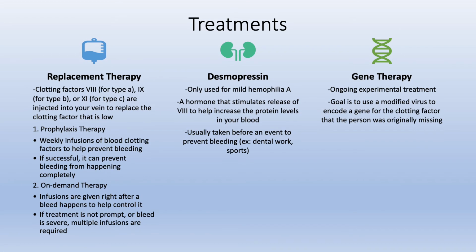Hemophilia can't be cured, but there are a lot of effective treatments. The first is replacement therapy. The clotting factor you're deficient in is injected into your vein to replace the low levels. Most of the blood used in replacement therapy derives from human blood. However, it's first treated to reduce the risk of developing hepatitis or HIV. There are also options like recombinant clotting factors, which aren't made from human blood, and can be stored and administered at home.